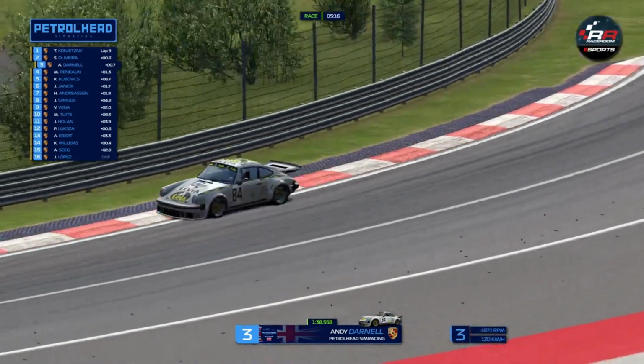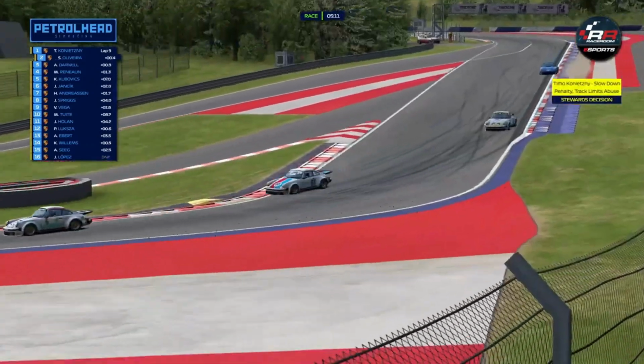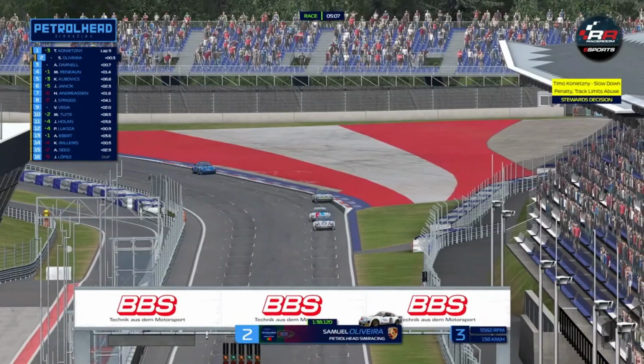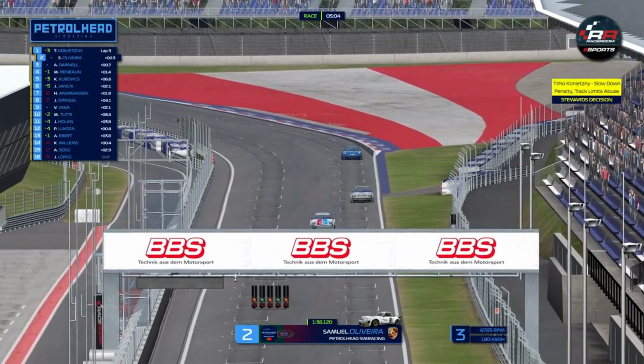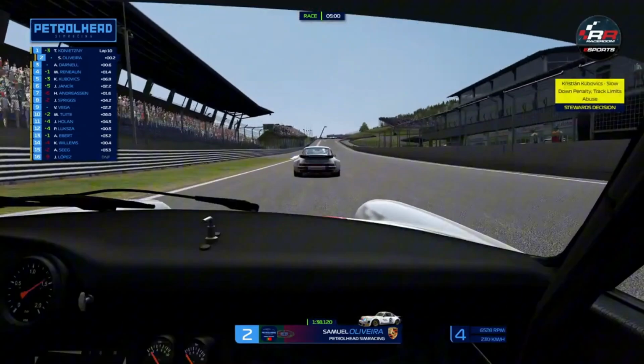So coming down through turn 9 into turn 10 to go across the start-finish line. We got 5 minutes left. Is that enough time for Oliveira to not only catch him but pass him? It's not going to be easy. He is right on the back end, 0.2 of a second behind him.